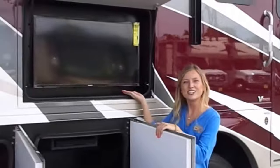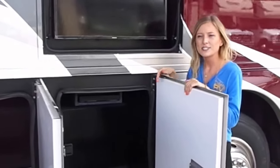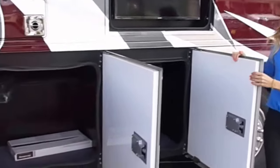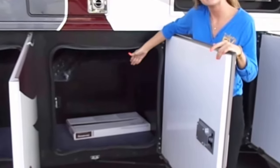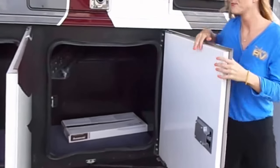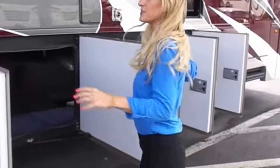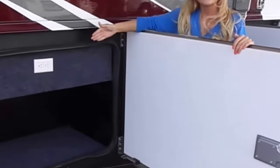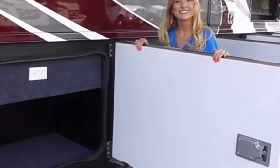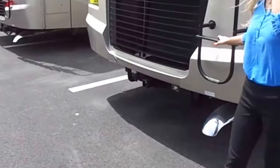A 32-inch outdoor entertainment system with a built-in DVD player, as well as so much outdoor storage space. Sportscoach is so great because they give you extra tiles in case anything happens inside your coach. There's pass-through storage, and even a one-side outlet for tailgating purposes. And as we walk around back, you'll notice the 7,500-pound hitch.